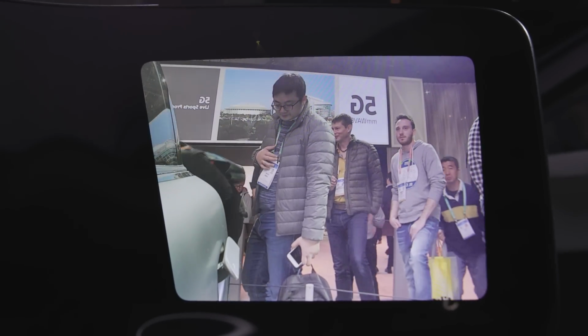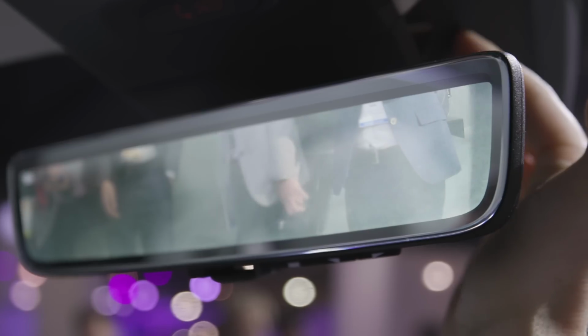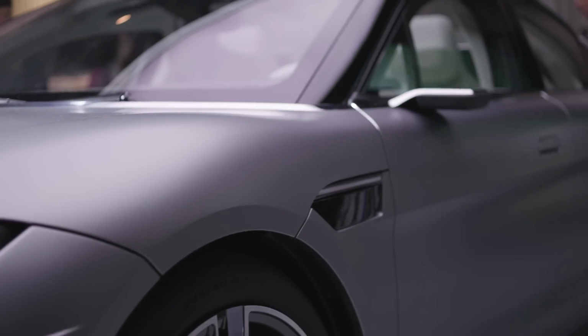The Project S prototype also has a lot of features you've seen in other premium cars already. Sure, there's the aforementioned touchscreens, but there's also side cameras that are your wing mirrors. There's even one for the rear view. And these are all powered by Sony's own imaging technology, which means they're pretty good. They're pretty good in low light. And again, it's one of the things that plays to the company's strengths.